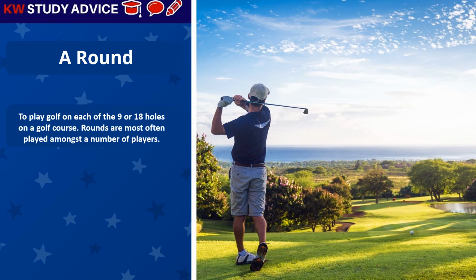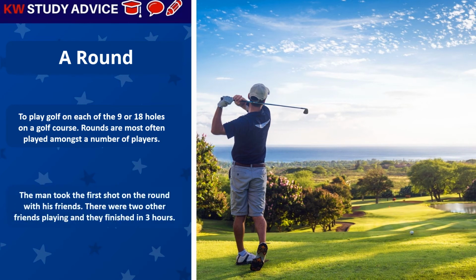So let's learn exactly what may happen on a round by looking at the example. The man took the first shot on the round with his friends. There were 2 other friends playing and they finished their round in 3 hours.